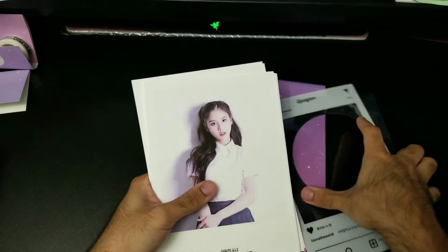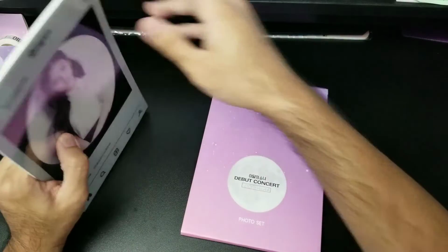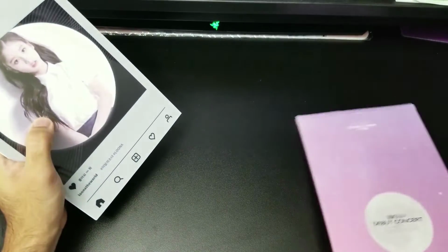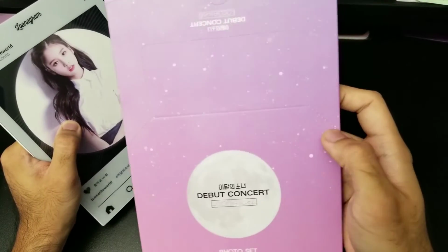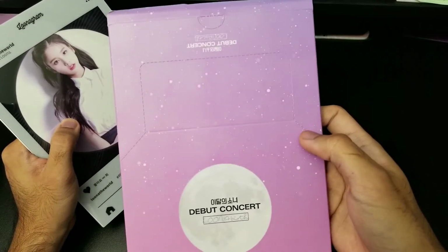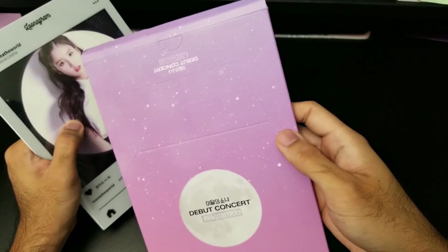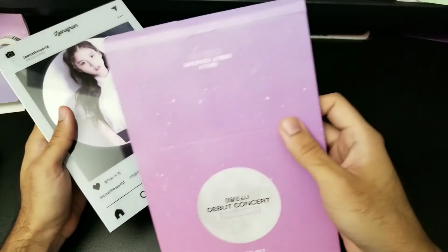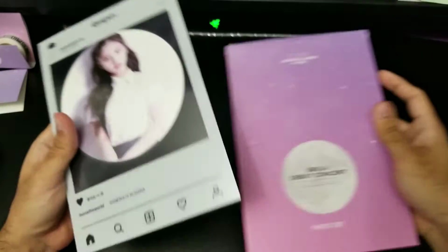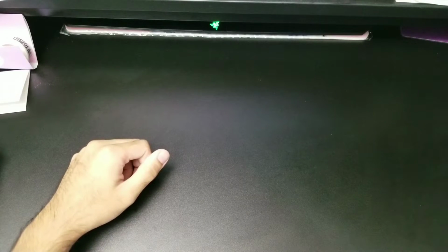So we'll set these to the side, and the cool thing about this also, if you wanted to go that route, you could actually cut or tear along the perforated lines over here, and it turns into a display holder. I don't plan on doing it, but that is an option. I don't really know how to set it up, even if I wanted to, but I'm sure someone has probably done it, so you could probably just search for that.